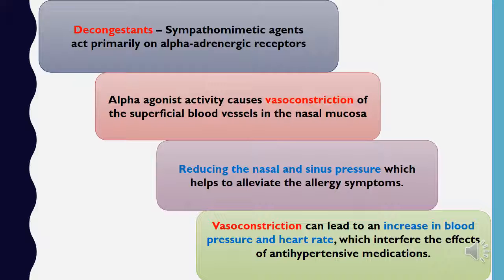This is because decongestants are sympathomimetic agents that act primarily on alpha adrenergic receptors, with some activity on beta adrenergic receptors. The alpha agonist activity causes vasoconstriction of the superficial blood vessels in the nasal mucosa, reducing the nasal and sinus pressure, which helps to alleviate the allergy symptoms. As a result, this vasoconstriction can lead to an increase in blood pressure and heart rate, which interferes with the effects of antihypertensive medications. Thus, patients who are taking antihypertensive medicine should not take antihistamine medication with decongestant to relieve the allergic symptoms.